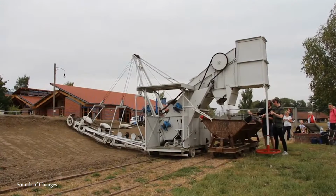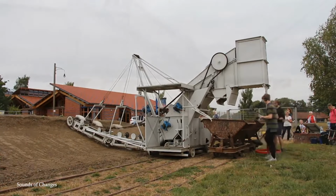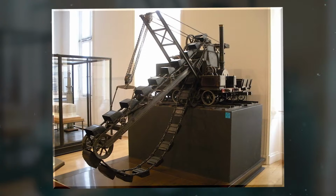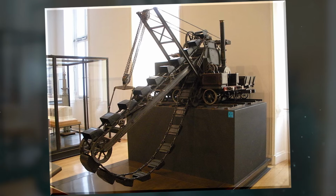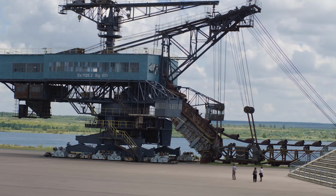This flexible chain gives the bucket chain excavator the ability to remove material that's below the machine's superstructure, unlike other machines which typically excavate topsoil overburden. Bucket chain excavators date back to about 1859 and are attributed to a French entrepreneur named Alphonse Corvaux, but they've grown a lot in size since their debut.